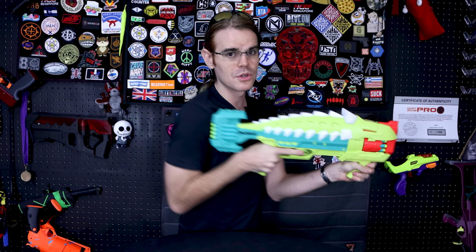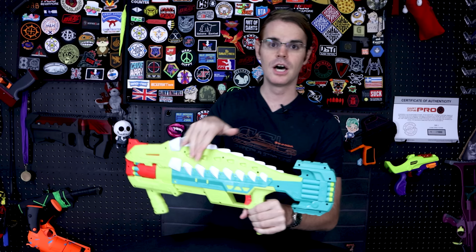Especially when fully loaded, it adds a little pop of color back there. And because of how it's designed, if you're a smaller foam flinger, you could shoulder this thing very comfortably, very compactly, and you won't impact those darts. As far as the blaster itself goes, you've got a little bit of paint on this side, and then of course, no paint on the other side.